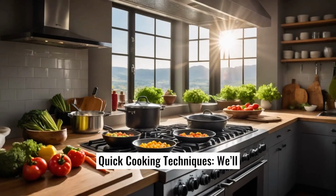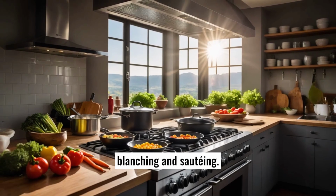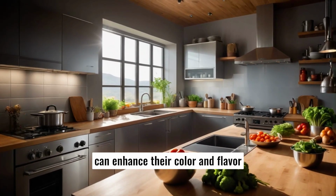Quick cooking techniques. We'll share quick cooking methods like blanching and sautéing. For instance, blanching vegetables before sautéing can enhance their color and flavor while reducing cooking time.